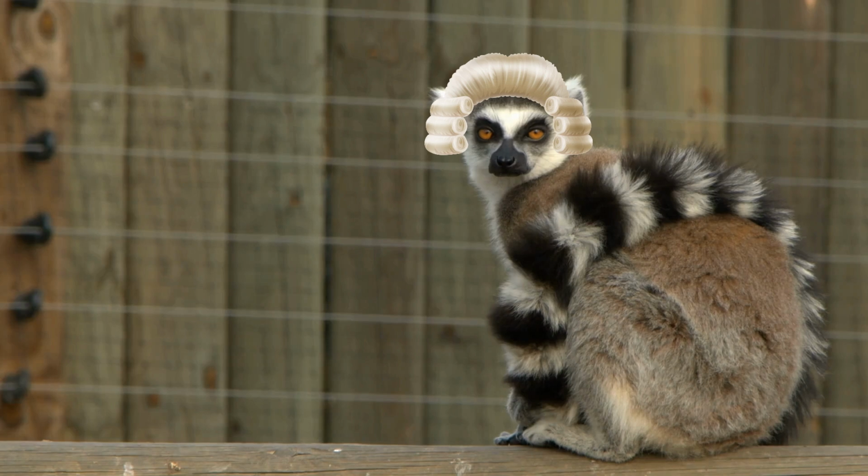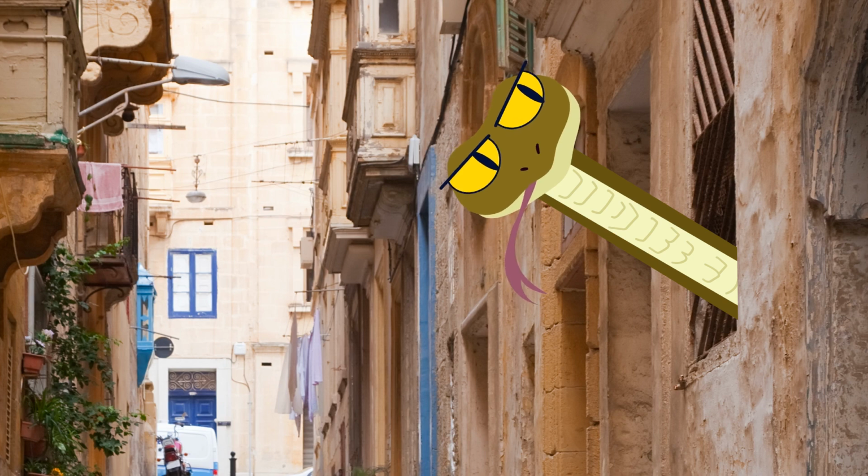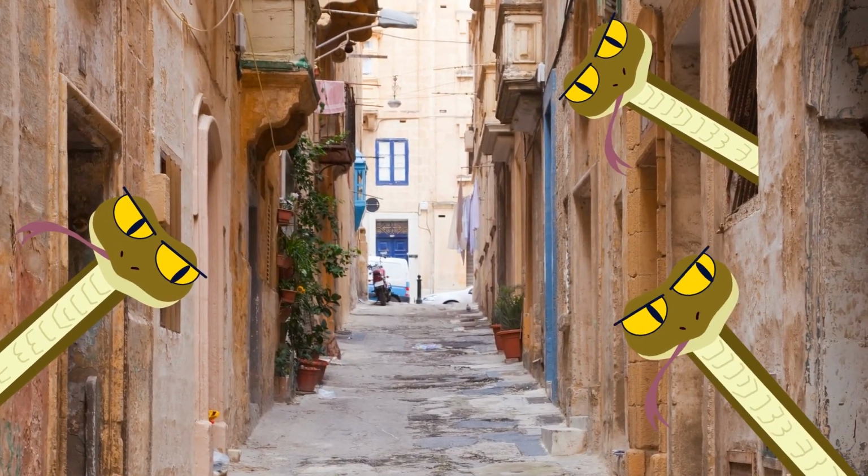It's been spotted in modern times too. For instance, in Madagascar in 2008. So it's good to have some snakes around to protect us from disease outbreaks.